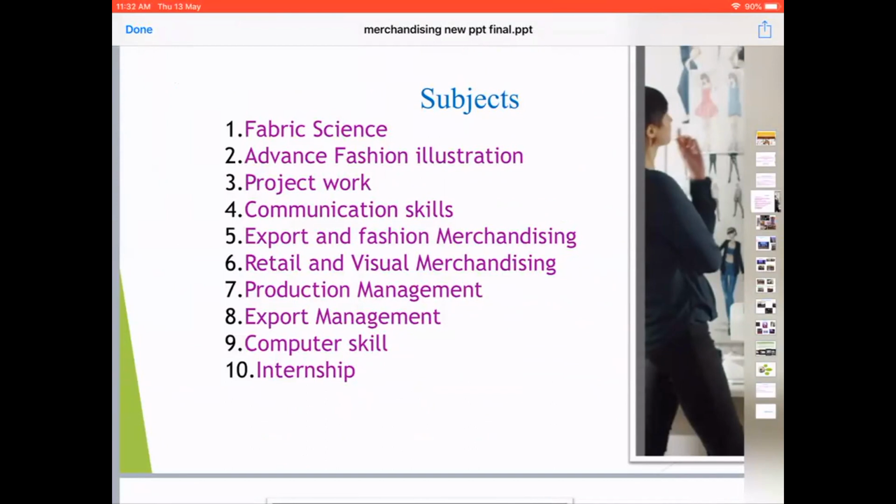The second subject is fashion illustration. In the first year you finish with the basic fashion illustration. The second year gives you in-depth knowledge about illustration, stylized illustration, and illustration required for fashion shows and certain events. Sometimes the person can also illustrate for a serial or a mythological serial, so that we teach in the second year.